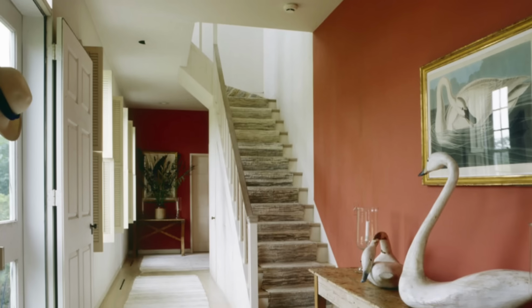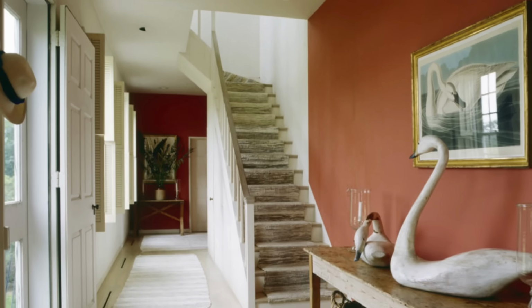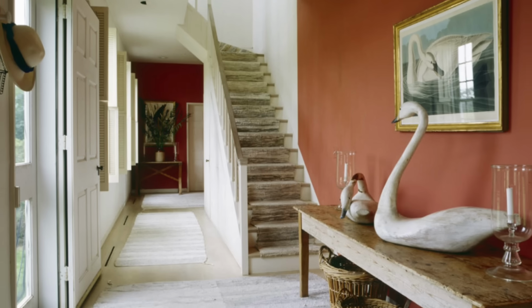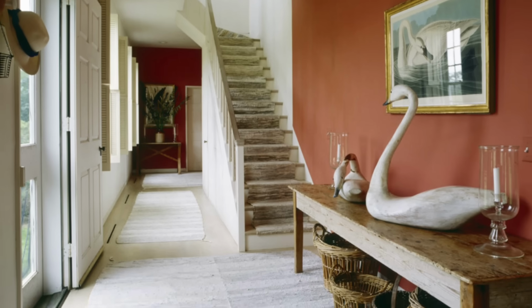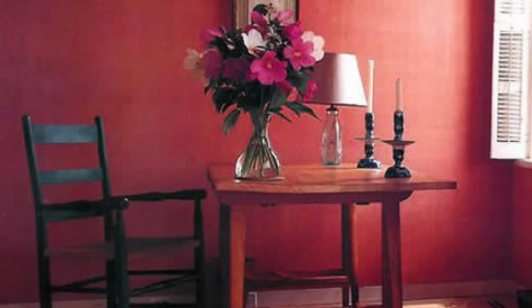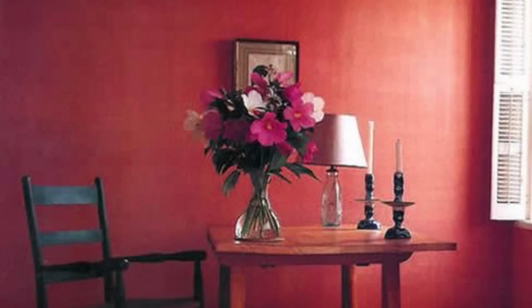Here we can see the entryway as Jackie had it while she was living there. Neutral yet bold and flooded with beautiful natural light. The home featured a lot of rustic furniture and more natural tones.